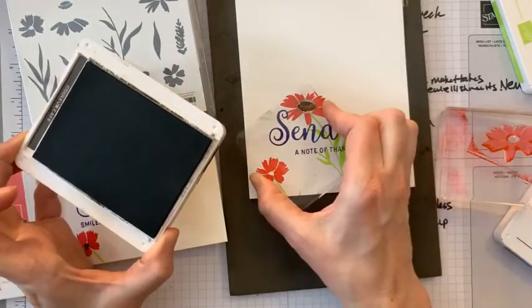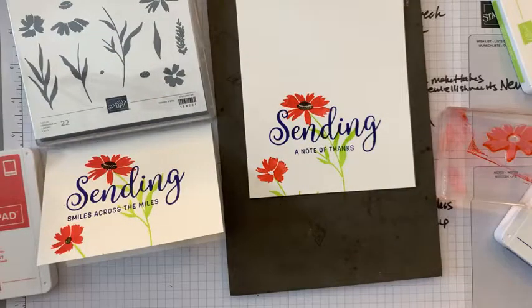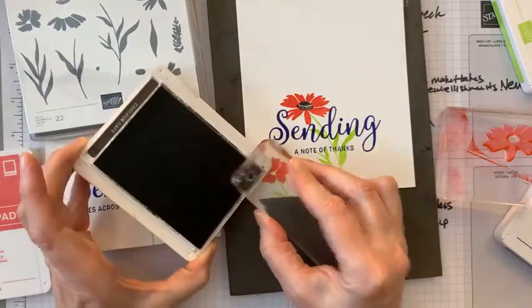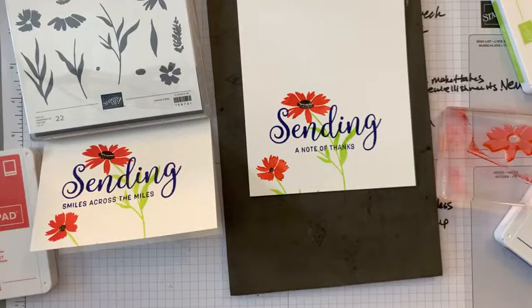This is a little inside part of the flower. And then we have a tiny little inside part of this flower. Now that stamp's going to be easy to lose. I'm just telling you, it's so tiny. Okay, and that card is finished. You see how quickly that happened? Probably less than 2 minutes to make that card.